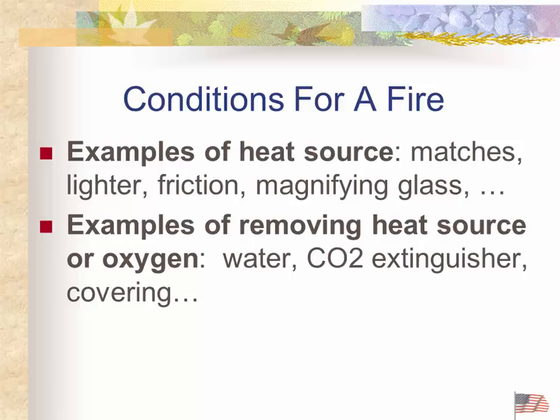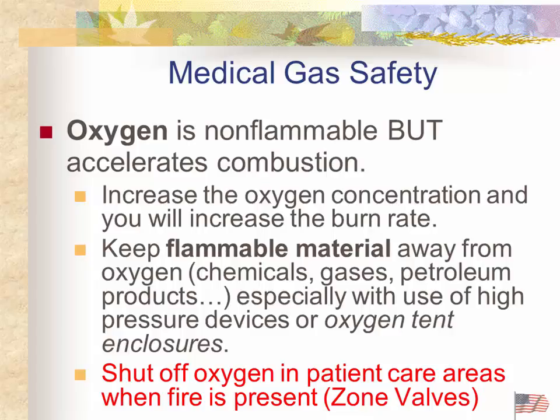Heat sources can be anything from matches or lighters. Removing a heat source or oxygen, that's why we put water on a fire, that's why we put CO2 on a fire, that's why we cover it with a fire blanket. All designed to basically not allow oxygen to come in contact. Oxygen itself is not flammable. It does, however, support combustion.